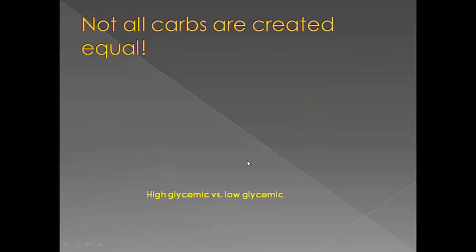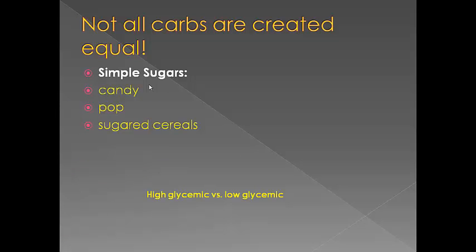Well, again, if we go back 25 years, what it said was, if you eat carbs and stay away from fats, you'll be fine. But we have what are called simple sugars. That comes in candy, pop, sugared cereals, and so on. These are digested incredibly quickly, which means they will go from your mouth down into your intestine and raise your blood sugar very quickly. Now, you all know how it feels when you're really hungry and eat a candy bar: you're running on the sugar high for a while, but then you take that big drop.